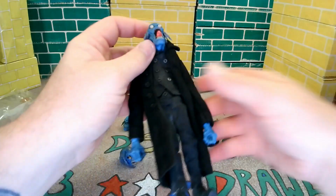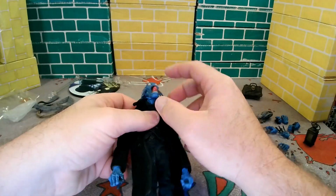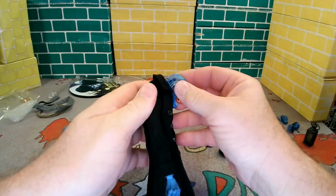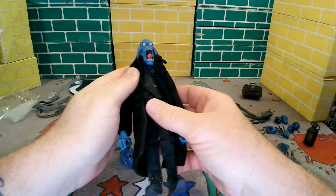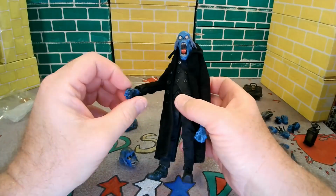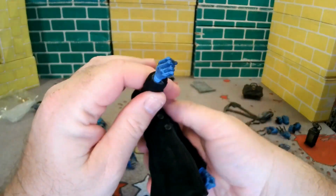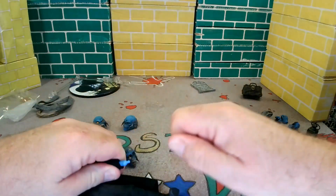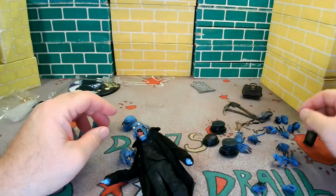But all in all, I'm still happy with him. He still looks awesome, and whether or not the eyes really glow well or not, we'll see when I get some more batteries in him. So he's got his fists on. Those come off really easy there.